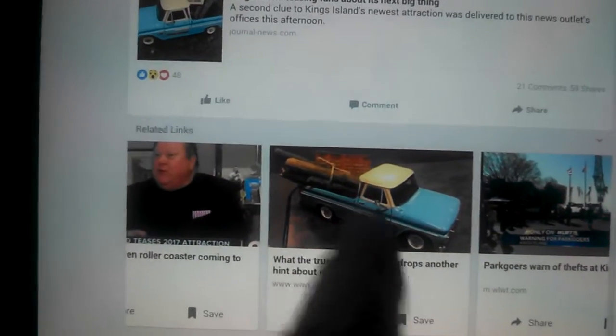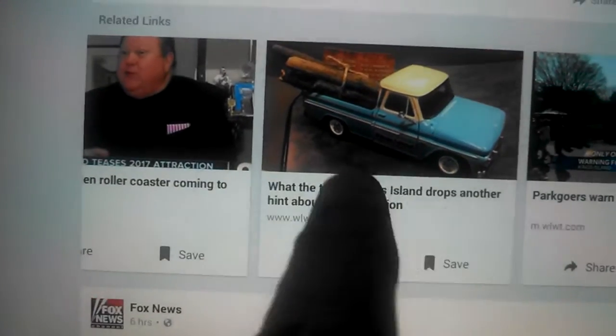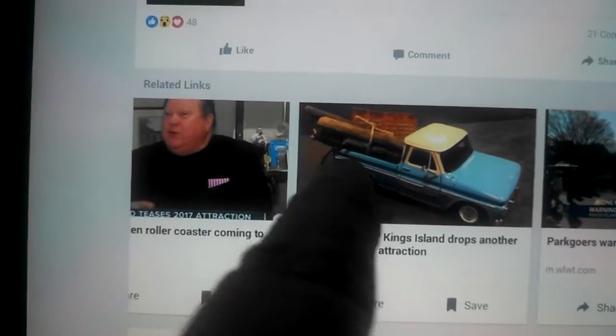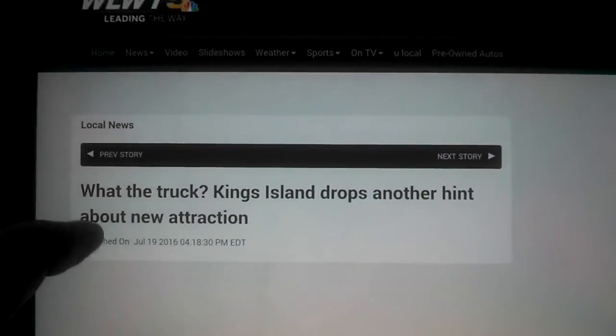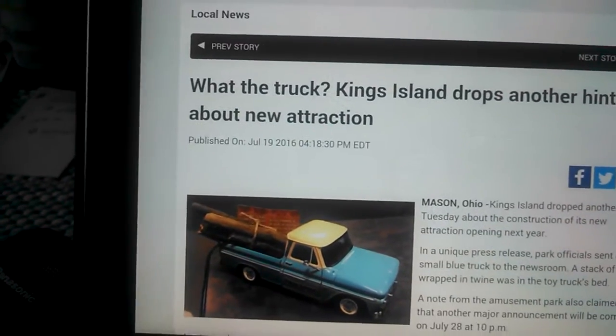And they teased also about a blue truck with logs in the back. Let me see if, yeah, right there. Here we go. Now I'm going to tell you what that means. That's a blue truck, says Kings Island on the side. I don't know if you see it on here or not, with the logs in the back. That's the log flume getting hauled away by a Kings Island truck. So I'm pretty sure that's what them logs and this truck mean. I would say, if I had a bet on it, that is what Kings Island is going to do, and that's what the truck's all about, with logs in the back of it.